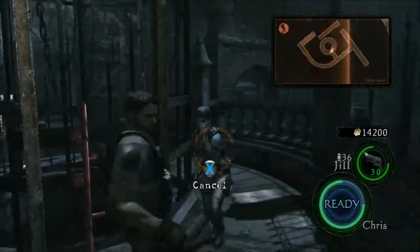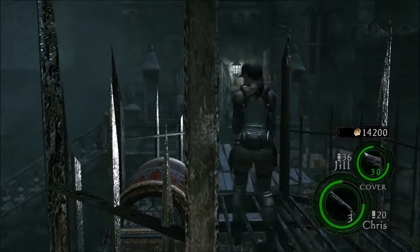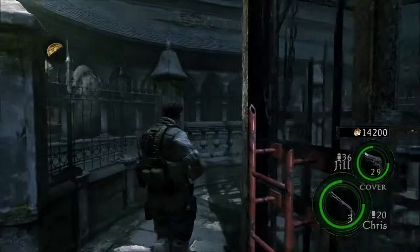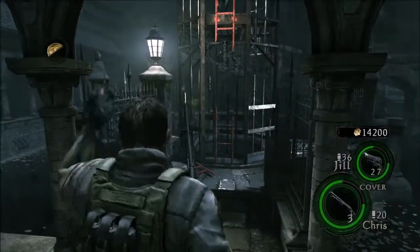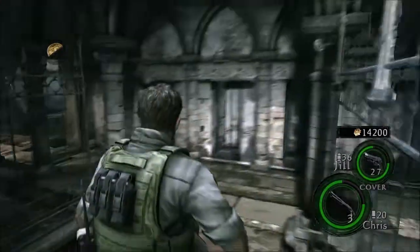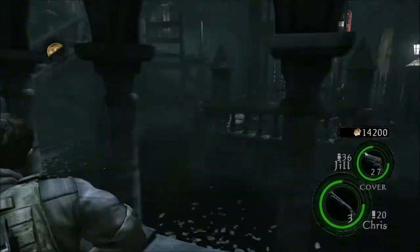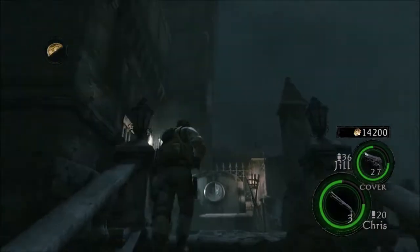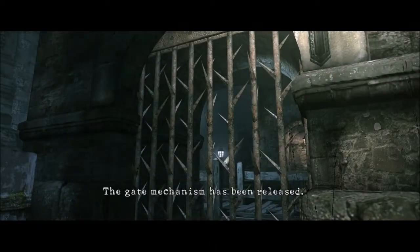I need this. Need the assist jump. There's the other one. Jill, come down here. Come on! Now you, of course, you can obviously not fight him and dodge him. The gates mechanism, okay.